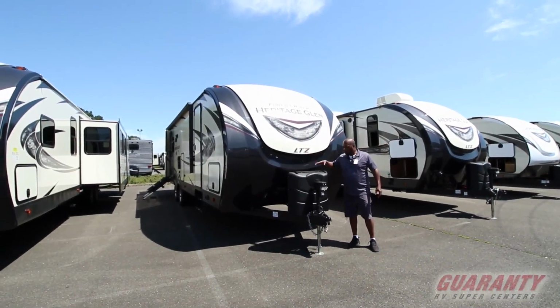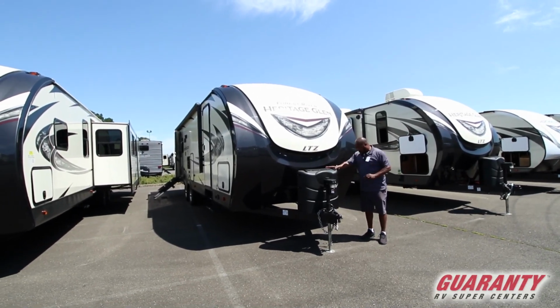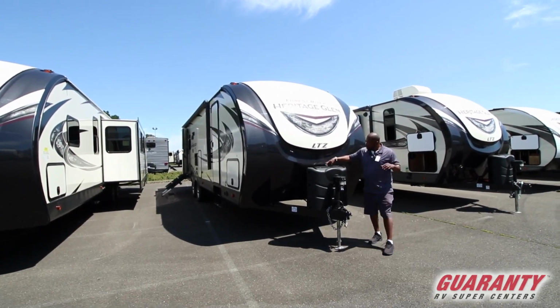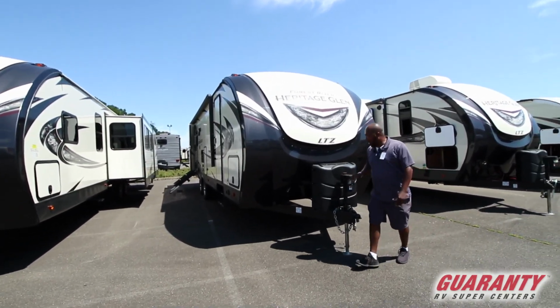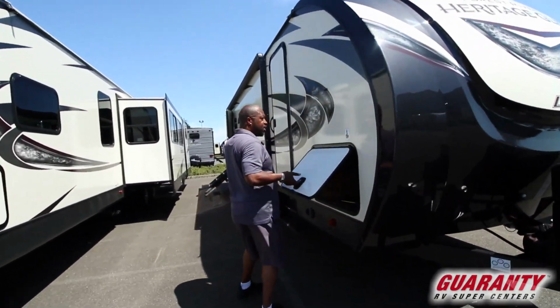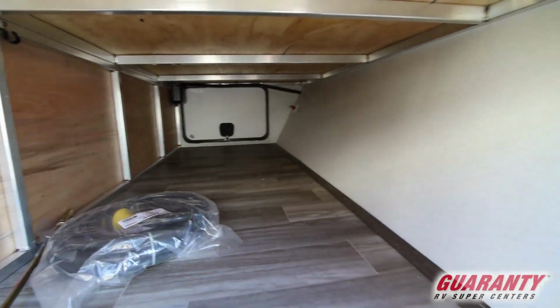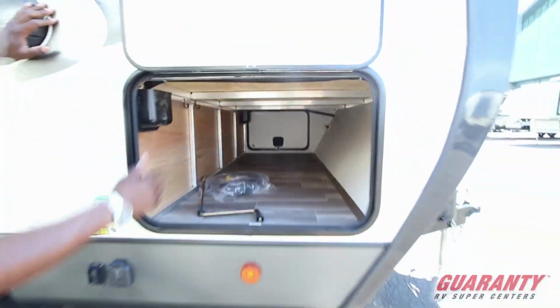It's the LTZ version. Today, this one is the 26.9 rear lounge. Okay, this one has the big tanks up front and the power tongue jack. And if you come around here, you have tons of underbelly storage. Has a light in there and everything. It's pretty cool. You can see the framing in there.